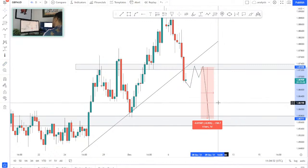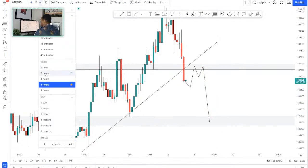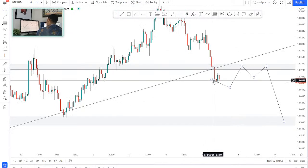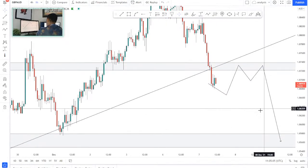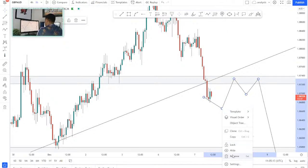Again, 150 pips to the downside, so definitely a worthwhile setup to look at there. So Pound AUD sells could be looking good. The way that we've sold off there is very, very aggressive, so I wouldn't expect price to get back above this trend line. But again, things can happen in these markets that do kind of go against logic.